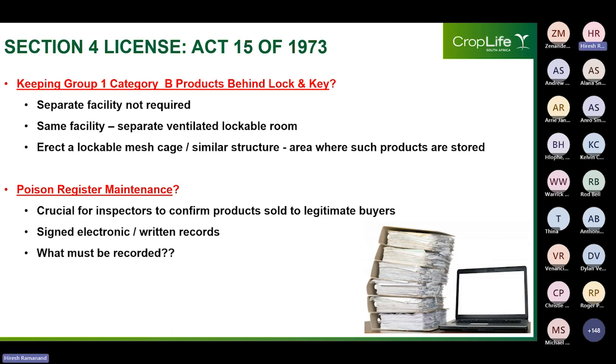Finally, maintenance of a poison register is crucial for inspectors to confirm that such products have only been sold to legitimate buyers from that property. Without this register, and where a registration holder, distributor, or agent has been selling such products, such sales are considered unlawful because the inspector will not be able to confirm whether the sales were legitimate, regardless of having a Section 4 license to trade. While the regulations under Act 15 stipulate written records, many provincial health departments are cognizant of the fact that business is no longer conducted in this way and are more than willing to accept electronic records.